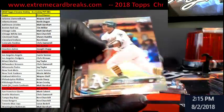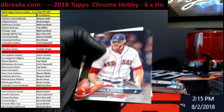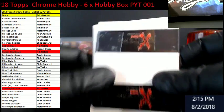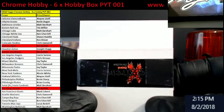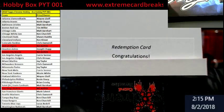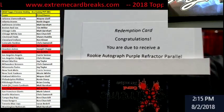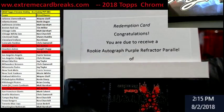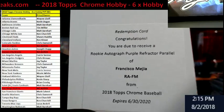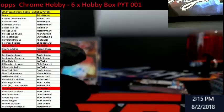Alright, here we go. I'm going to put it like this just so you guys can see. Kimbrel. I have to pull it up high. Redemption card. Congratulations. You are due to receive a rookie purple refractor of Francisco Mejia. Did not know he was a White Redemption. I was thinking it was Torres. That goes out to the Cleveland Indians, and that is Ron. Congrats.